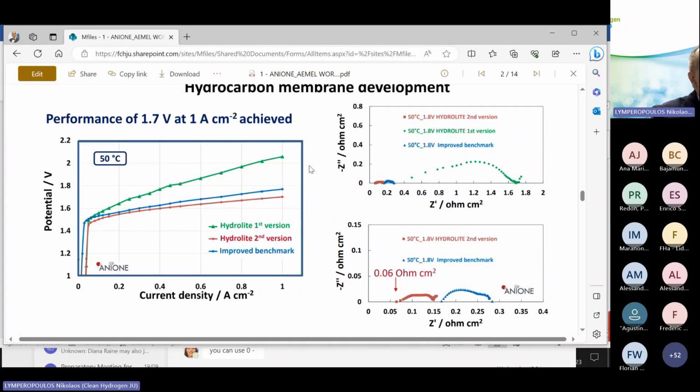And what is really interesting to see is that the series resistance was so low. This is about a 50-70 micron membrane, and the series resistance in this case is something like 0.06 ohm square centimeter. That is comparable to what is usually observed in PEM electrolysis. So a very nice performance in terms of conductivity for this membrane.